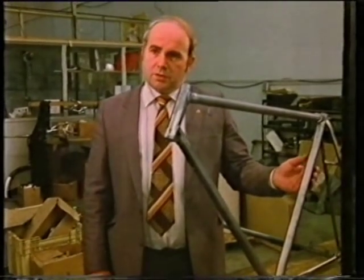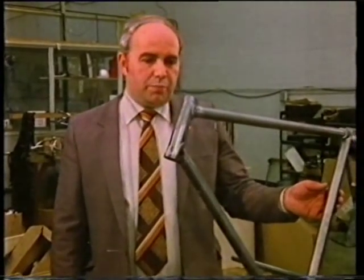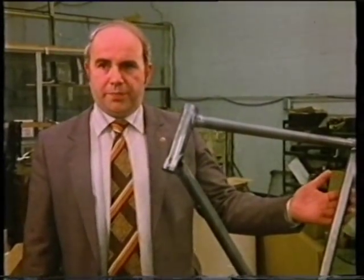And what does labour contribute to that? Well, the labour element in the frame is approximately £1.50 on top of the £6.50. So we're talking a total cost of £8 for this particular sort of frame.